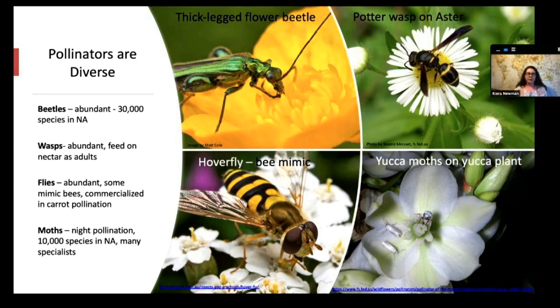Moths are also very abundant, 10,000 species in North America. Many of those have very specialized relationships with the flowers that they pollinate. And so it's important for us to understand those and make sure that we're conserving the pollinators and the plants that they rely on.